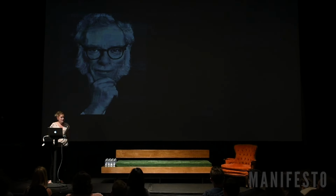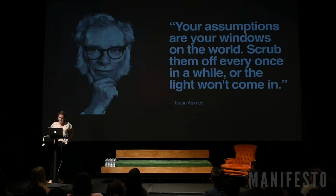A/B testing is such a powerful tool for designers. And I feel really lucky that I can test my ideas and then learn whether I'm right or wrong each test. To close, I do want you to take a moment and think about what assumptions you might have made about your product and maybe that you could look at from a different angle.